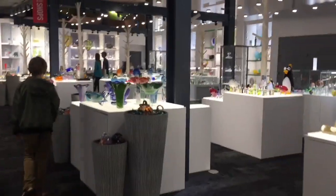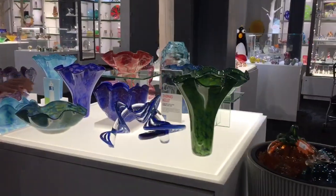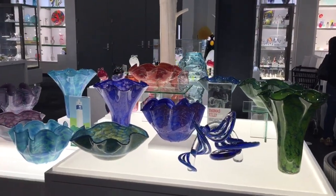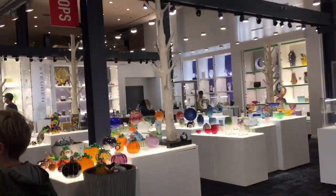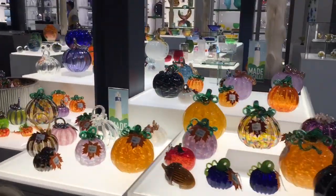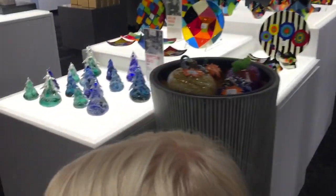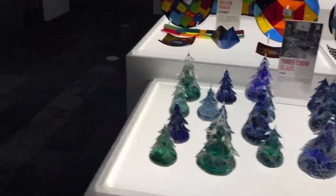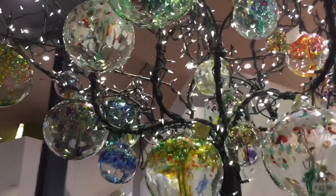That's okay, school, so probably not different. Oh, look at that pumpkin. No, we're not touching. Oh, here's all the pumpkins. Those are gorgeous. Look at the little trees with snow on them. I have this tree in my house. I know, it's amazing. Love it.